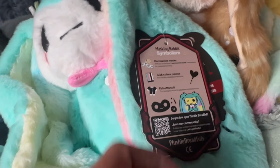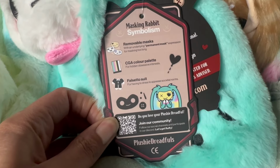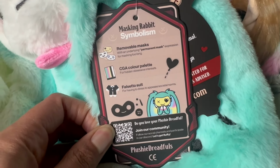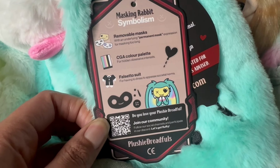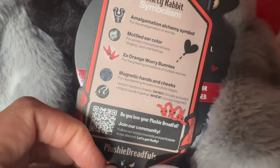Okay, so I didn't notice this at first. They've put new tags on them, so it actually tells you the symbolism now, because I often forget what some of the symbolism is. This one says it's got removable mask, CGA color palette, and falsetto suit. And then on this side, it's got a cute picture of the bunny that you got. We have the same thing on the black anxiety bunny as well.